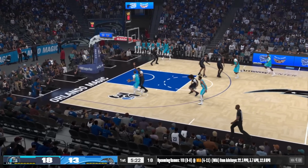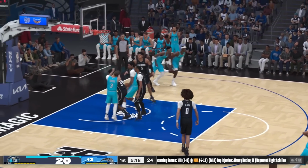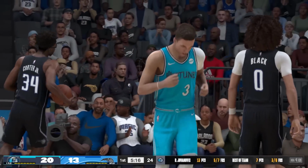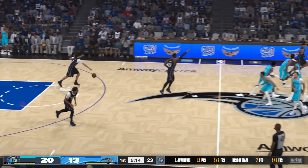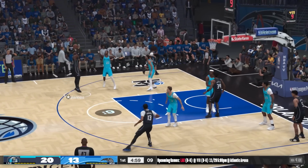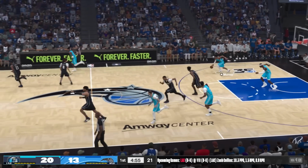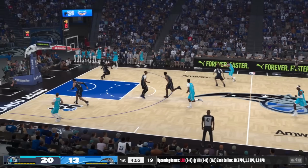Up ahead, Jovanovic attacking Jet Howard. He'll throw it up and lay it in at the rim, man. Love seeing him play so well. 13 points now, 5 for 7. LeBron stops on a dime, but missed the shot. Duran grabs that one out, muscling Carter for it.